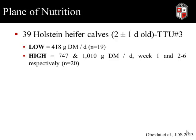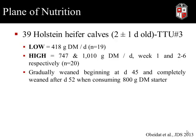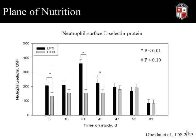We did this with Holstein heifer calves, fed a low or high-plane nutrition. We gradually weaned them at 45 days of age and completely weaned them after day 52, after they were consuming 800 grams of calf starter dry matter. And again, primarily we were looking at whether we are stimulating neutrophils and other innate leukocytes by feeding them a lower-plane nutrition. And that's exactly what we saw.